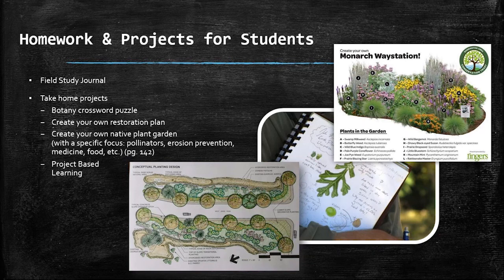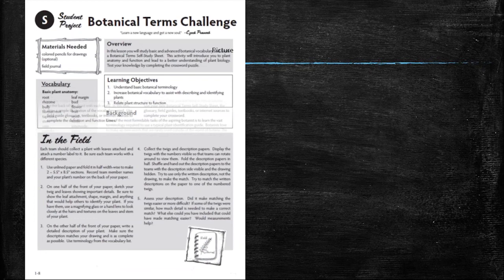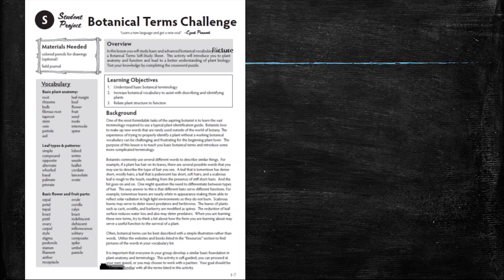Of course, we have the field study journal, which we're going to bring up time and time again as a really important aspect. So they can use the student field study journal to do a lot of this homework. They can also use it to plan out some of these projects. And all of these projects, of course, are in project-based learning, which is a very important aspect to the curriculum as well.